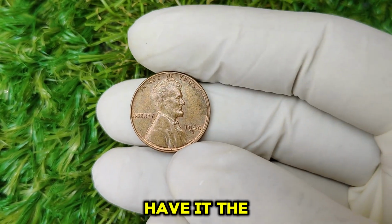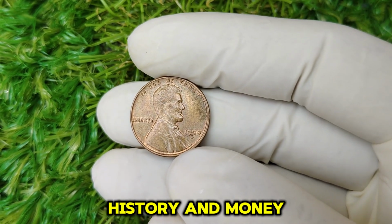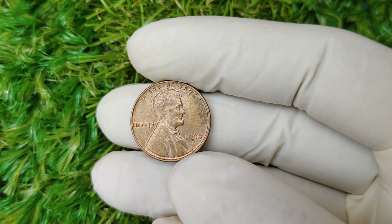So there you have it, the mystery, history, and money behind the 1960 D Lincoln penny.